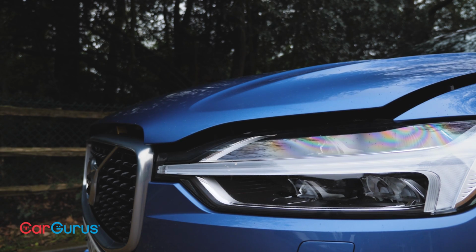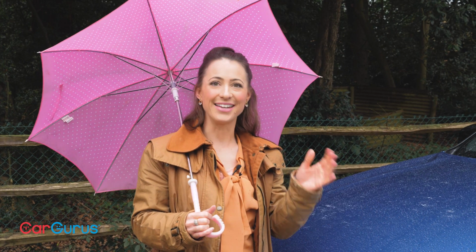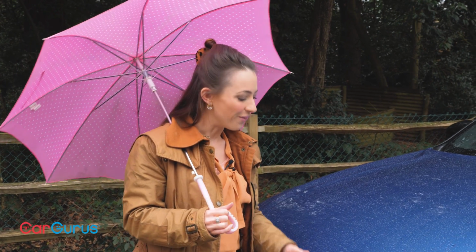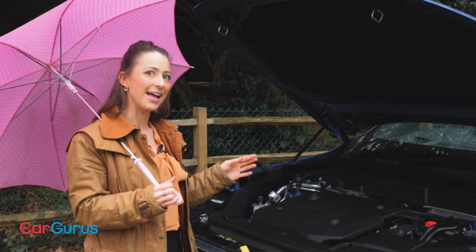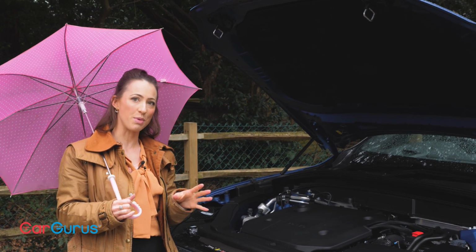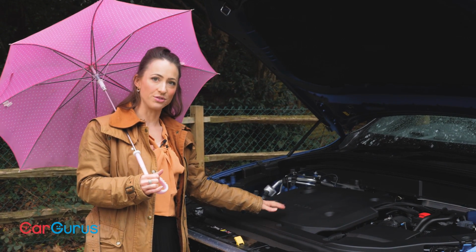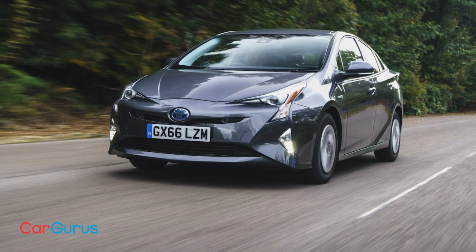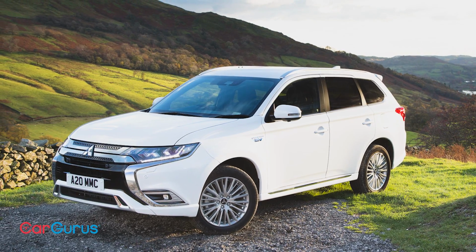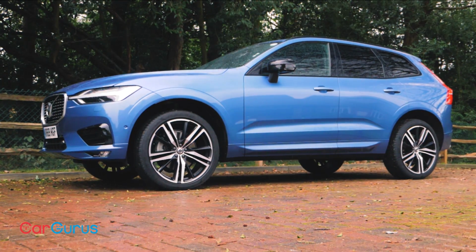So what exactly is the difference between an electric car and an electrified car? Well, an electric car does not have an internal combustion engine, and an electrified car combines the power of electric power and a petrol or diesel internal combustion engine. That might be a standard hybrid such as the Toyota Prius, a plug-in hybrid such as the Mitsubishi Outlander, or a mild hybrid such as, well, this Volvo.